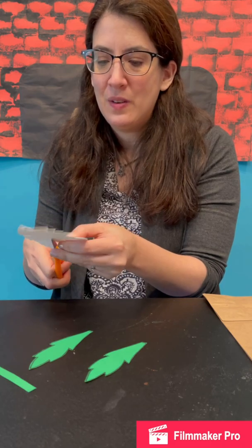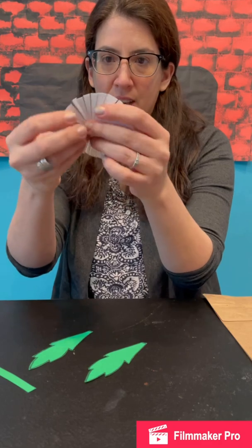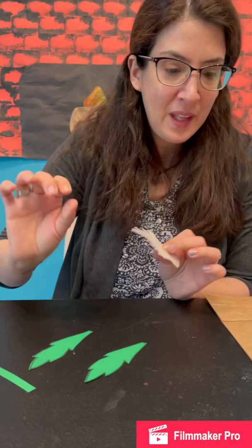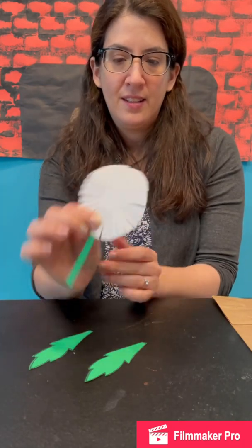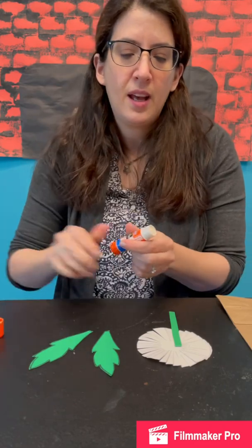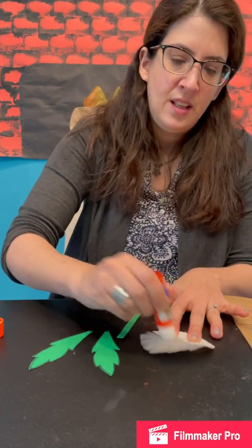And around we go. And there we are. So you can see that I cut all the lines there. Very nice. Now we're going to glue them onto the stem. So I would take the stem and glue it onto the back, just like that. Or maybe we should glue it that way. Yeah, let's glue it that way, so that way all the lines, you can't really see them. So let's glue it on to the side. We've kind of got all of the lines. So it'll look prettier.